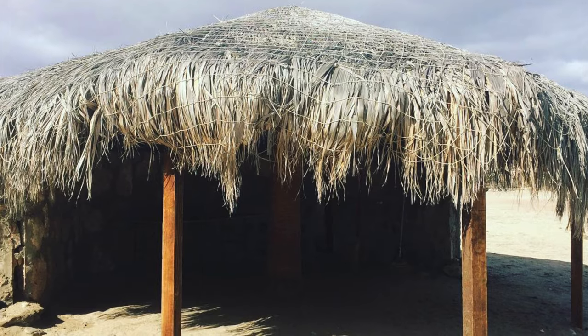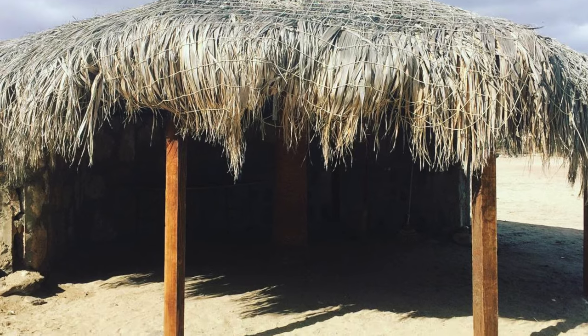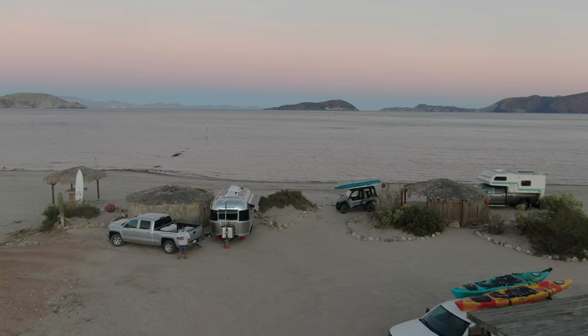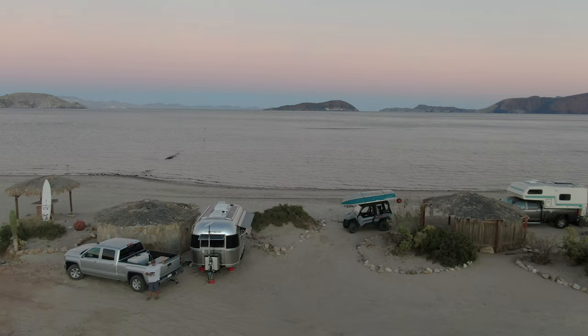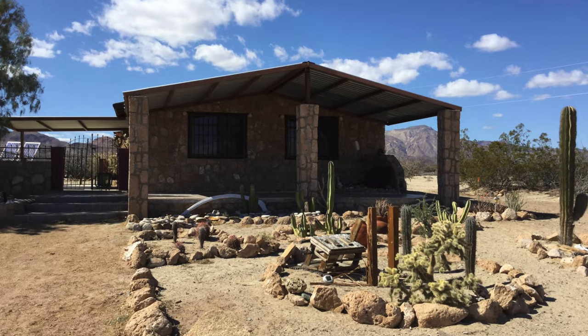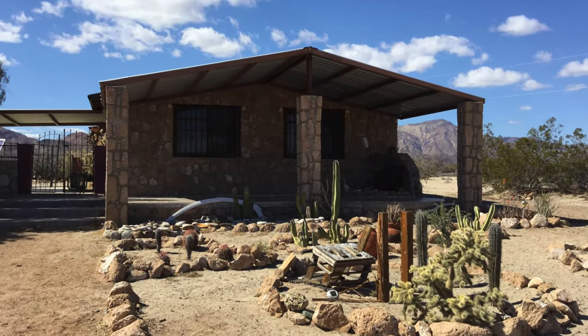Campo Archelon has a few beachfront palapas or thatched roof huts for tent and RV campers. There are also communal restrooms and showers. However, there are no RV dump stations in this area. Rustic casitas are also available for rent if you're not into camping.